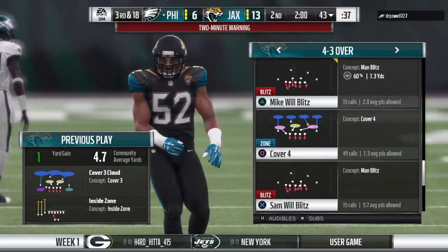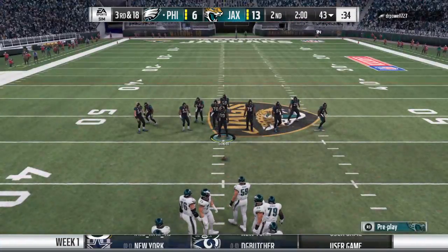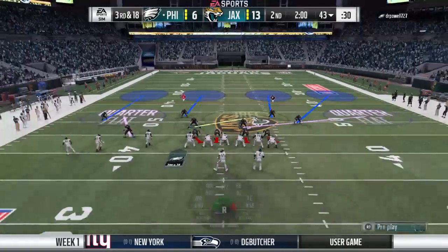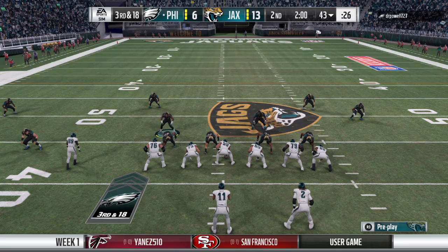The Eagles on third down. They've hit it 50%, 3 of 6 to this point. This will be a tough 3rd and 18. 2 minutes to go here in the first half. Back with more from Jacksonville. Don't go anywhere. We'll be back after this.